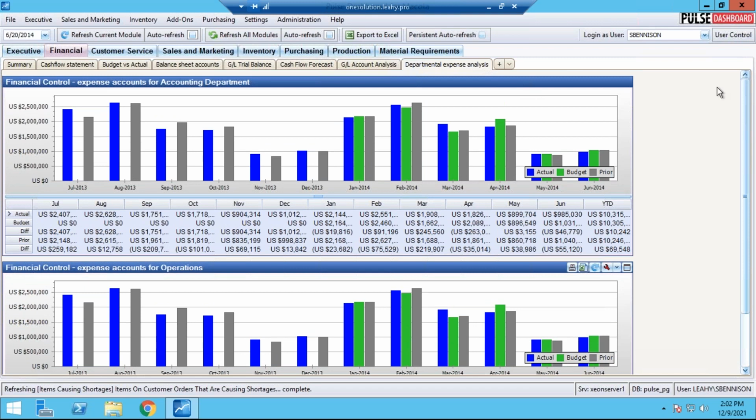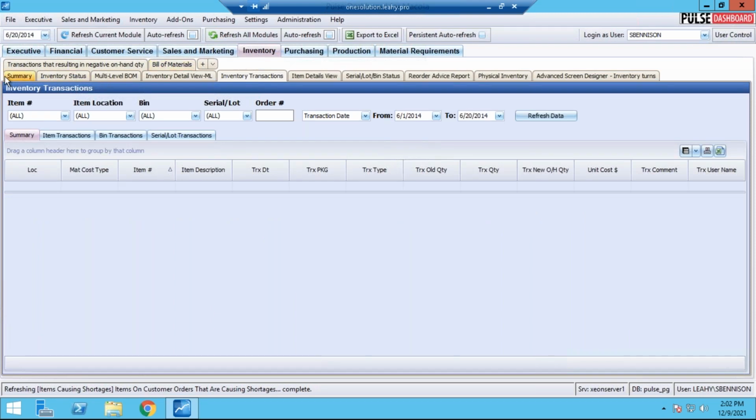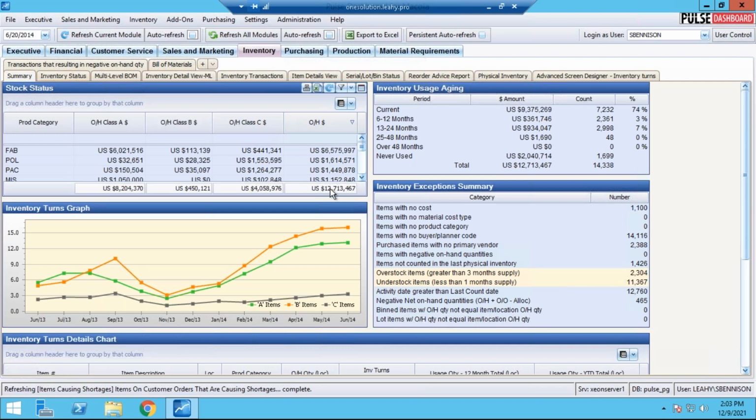That's a good segue into our inventory module, because there are things happening all day long, and you wonder how you keep this on a real-time basis. Lots of things in the inventory module are real-time, and there are also some things that run on a stored procedure overnight or two or three times throughout the day, some of the longer reports. But for the most part, we're able to refresh a module in a very short period of time.